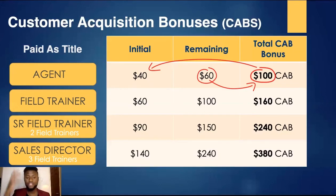Once you become a senior field trainer, meaning that you help 2 people hit their first title, which is field trainer, by getting 2 of them promoted to field trainers, you become a senior field trainer. Now you get paid $240 per person that you enroll directly. Let's say as a senior field trainer, you sign somebody up, they pay you $90 upfront. The minute you have the person get the first 2 customers within the 2 months time frame, they pay you the remaining, which is $150. That's a total of $240. So as a senior field trainer, you get $240 per person you enroll.